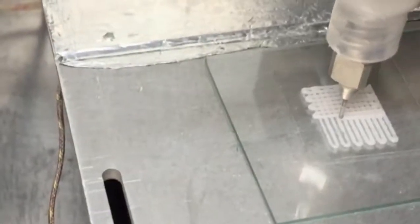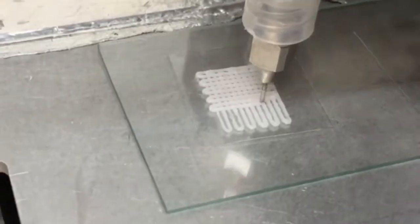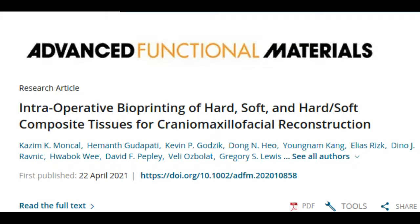The research team used extrusion bioprinting and droplet bioprinting of mixes of cells and carrier materials to print both bone and soft tissue. They report their results in the journal Advanced Functional Materials.